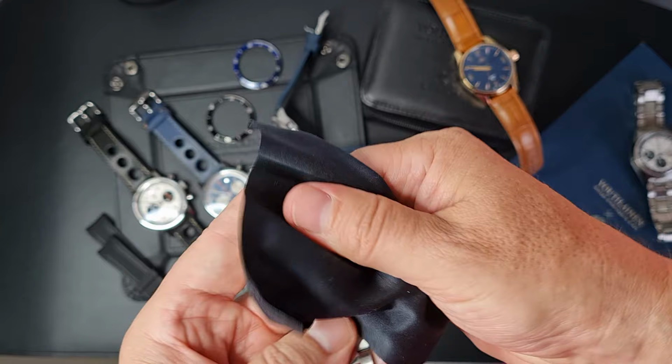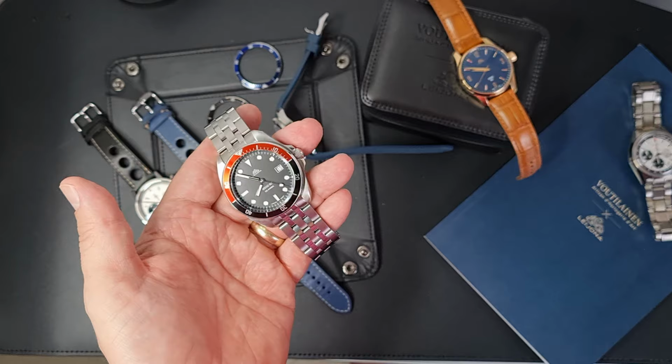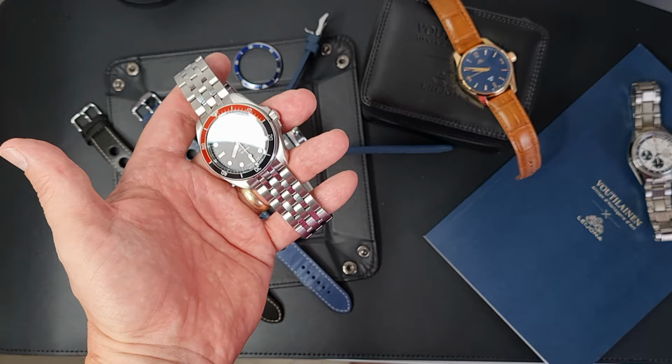This is not a limited model, so basically, again, let's take a little comparison. What is a 5,000 euro Seiko?